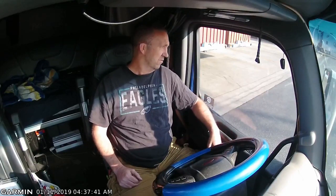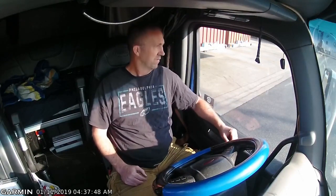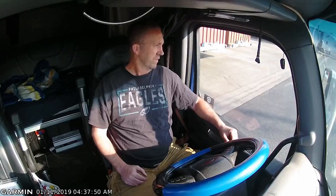Otherwise, like in this case, you got this container over here. The containers are shorter. That's probably like a 40 footer. Definitely not a 53. And there's a pretty good gap between the two, so yeah, there's plenty of room to work with there, at least as far as letting the trailer work its way in.